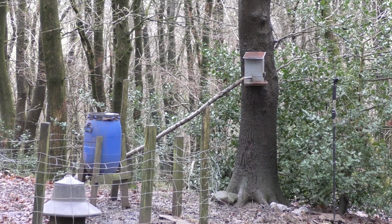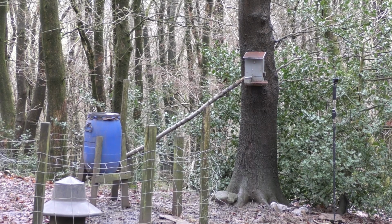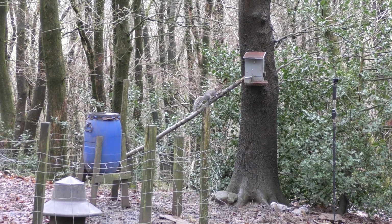It had been quite a long morning and I was getting ready to leave. I'd unzipped my hide door to actually get out. Somehow this squirrel didn't hear it. I just noticed it, and then I started clambering back into my seat as slowly as I can.